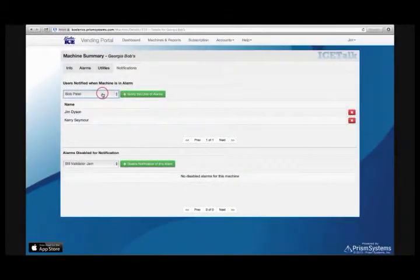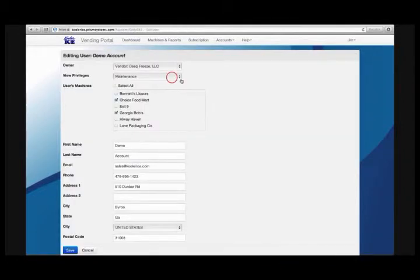This system allows the owner to choose who gets the alerts, so alerts can be directed to anyone you would like to manage the machine. Owners can set up multiple users with different login privileges for sales, service, or administration.